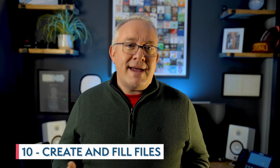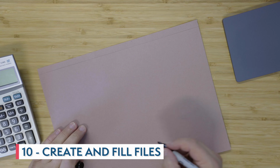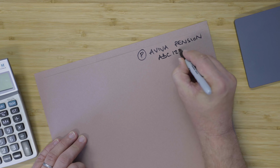Step 10, create and fill the files. So you need to work one category at a time. Take the paperwork for each account or item and place it in its own square cut folder. Write or create a label showing what's in that folder. Drop the folder into a hanging file and label that. This might seem like overkill, but it means that you can easily reach into a hanging file, pull out the folder, do your filing, and then replace it. Trust me, I've been doing this for years. I've done it with lots of clients. It works really well as a system.